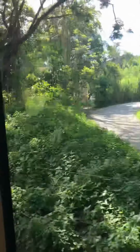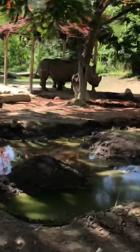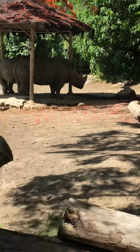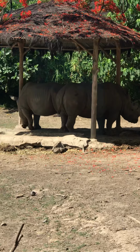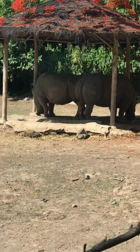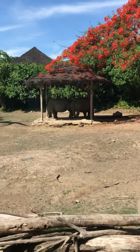And welcome to the African panorama. Now we are going to see more animals from Africa. On your right side, we have a couple of rhinos, Mr. Nelson and Mrs. Hima. Rhinos can run up to 50 kilometers per hour, but only run straight. They cannot turn their bodies because they have poor eyesight.